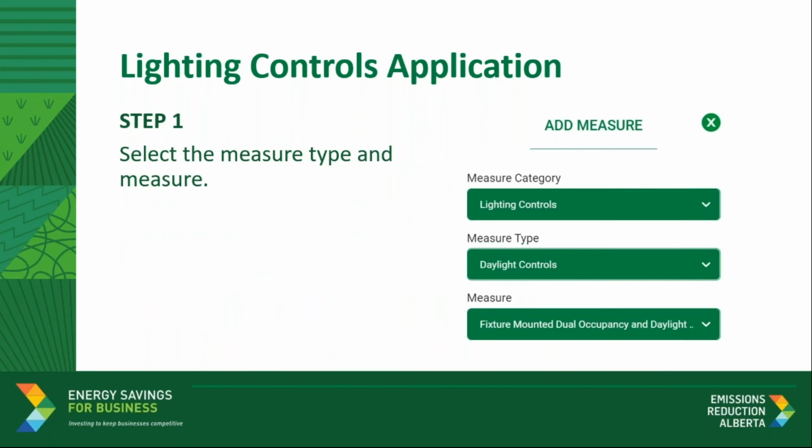Thanks again, Surya. Let's take another look at the process to add a measure to a project, this time an example of a lighting control measure. This process again starts after the Add Measure button has been clicked in the measure and project summary stage of an application. This is again available to the participant or their contractor if they've been granted access by the participant earlier in the application process.